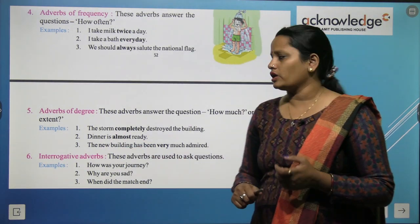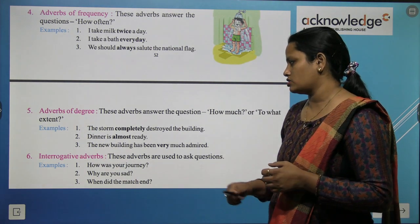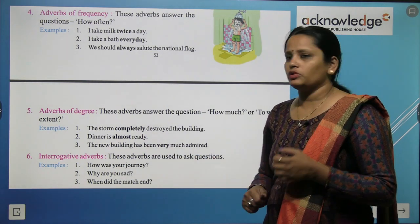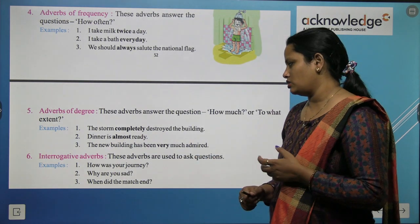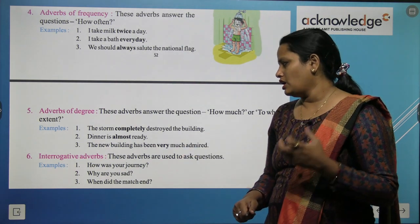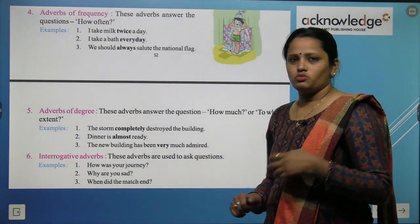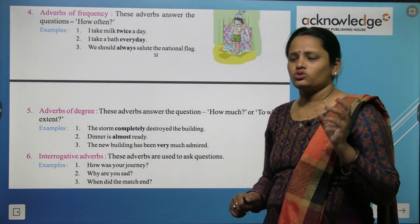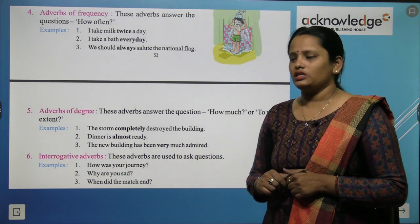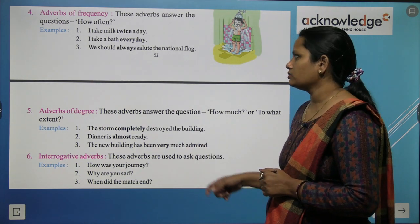Next comes interrogative adverbs. Interrogative means asking about some questions. So these adverbs are used to ask questions. For example, how was your journey? Journey कैसी थी? So here how is the adverb used. Why are you sad? So तुम sad हो, क्यों sad हो? So why is used here. And when did the match end? So here when is used for interrogative adverbs.